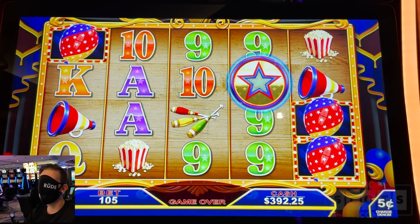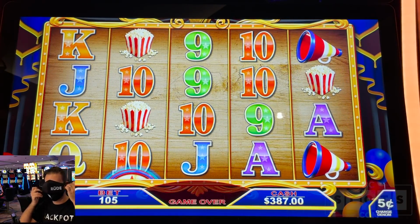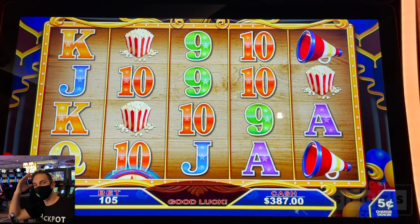And last spin. Okay, I think we did 123. Oh my gosh, it's so bright in here.